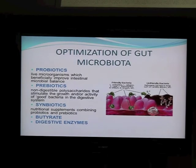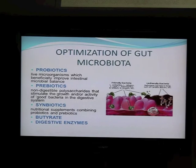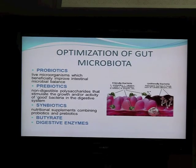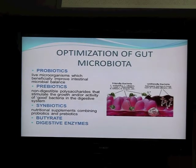So most of you know what probiotics are, right? Most of you know what probiotics are. So probiotics are live microorganisms which populate our gut and can improve microbial balance.